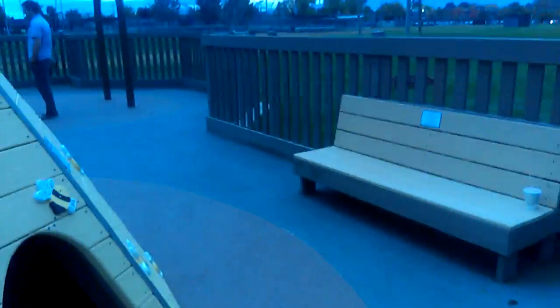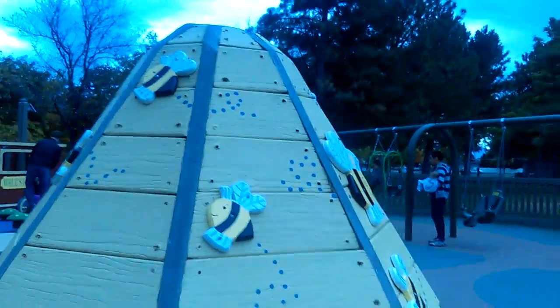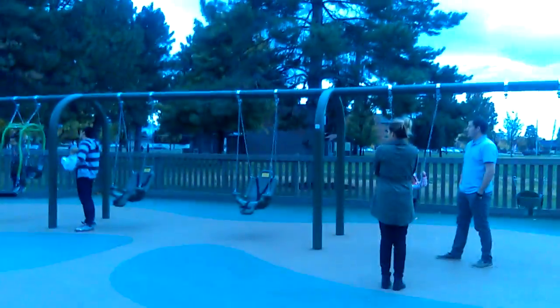It's kind of dangerous, but it is worth it. It's just some space, and there's a chance you can climb. Some swings, a swing for the mom and a child to sit on.